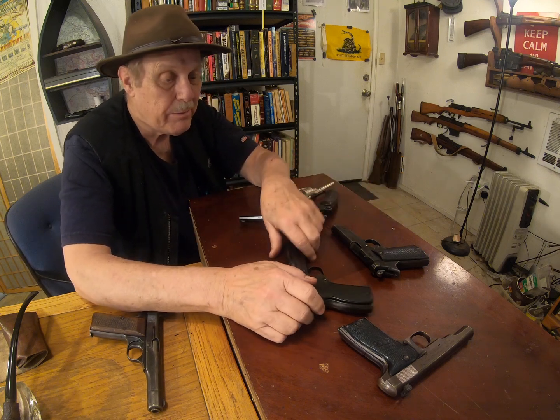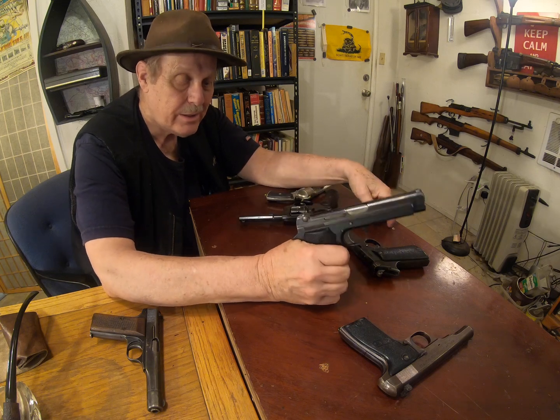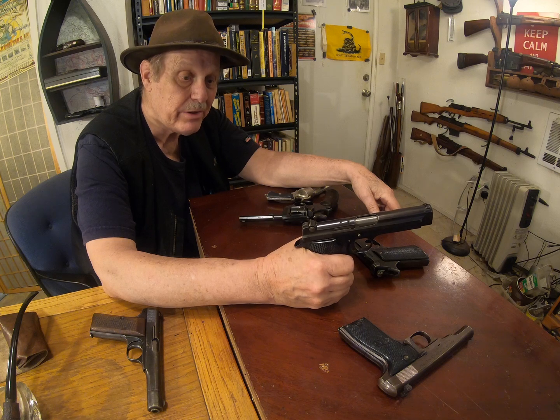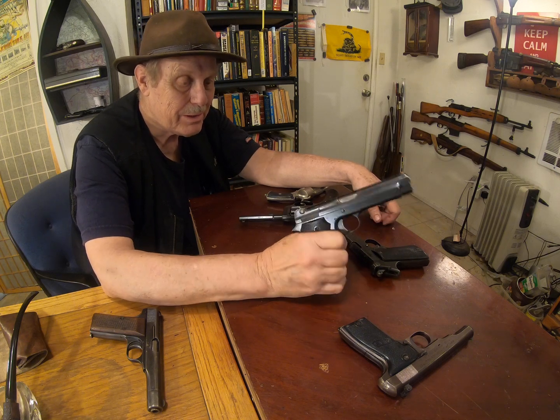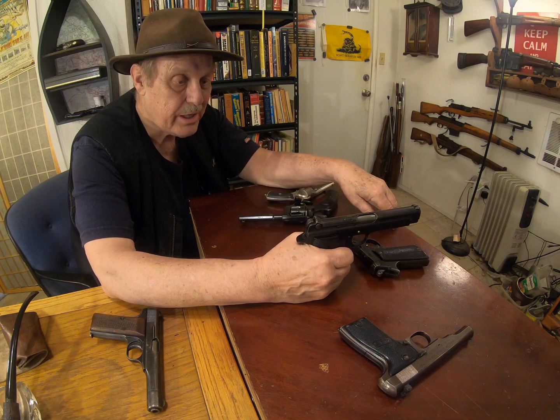By the way, this one in particular looks just like a SIG P210, almost exactly like it. And there's a reason for that. This is the same design as the SIG P210, only it's in French long instead of in 9mm, but it has the same Petter system for the action inside.